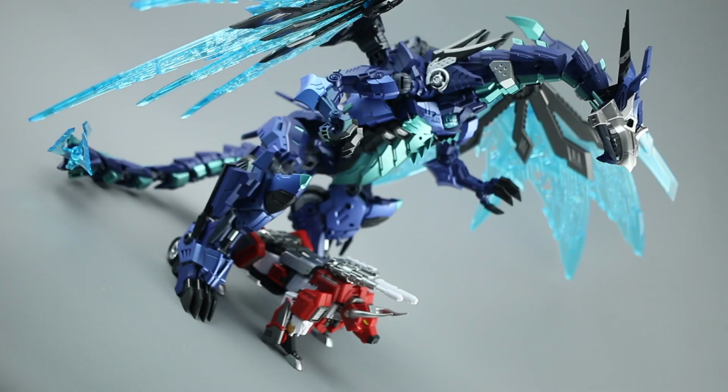And here he is with Perfect Effect Psychro Knight, which is their take on Robots in Disguise Cryotech, a repaint of their Mega Dragon, which was a homage to Transmetal 2 Beast Wars Megatron. If you didn't follow any of that, then don't worry about it. It's a blue dragon. It's a really cool toy, one that I don't get to bring out too often, hence why I'm happy to show it off here.